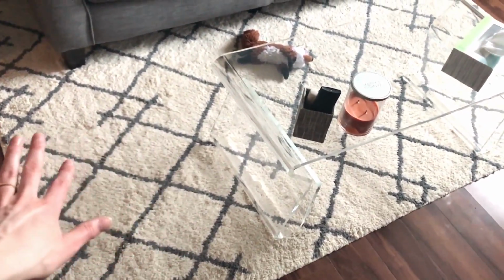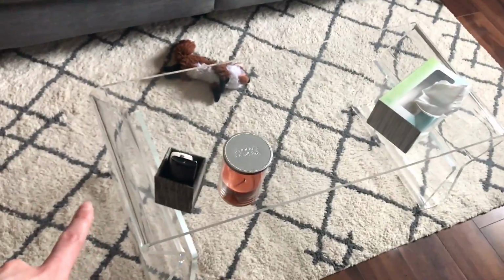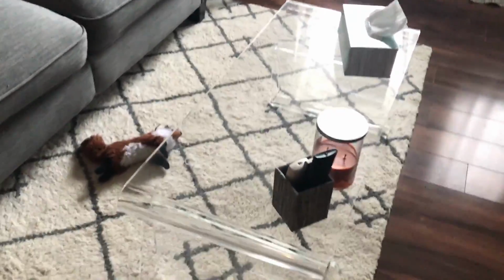And the sofa's on this really pretty carpet we got from Target recently. I really love how whites and grays and just neutral wood tones work together. And in front of the sofa, we have a really cool acrylic coffee table that we got from Amazon. I really love this piece, and I think it was worth the money.